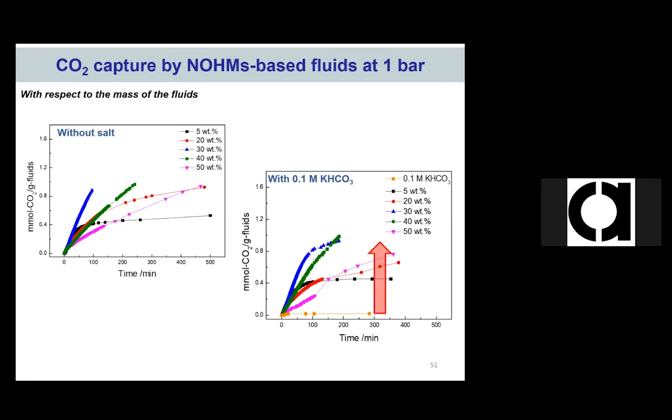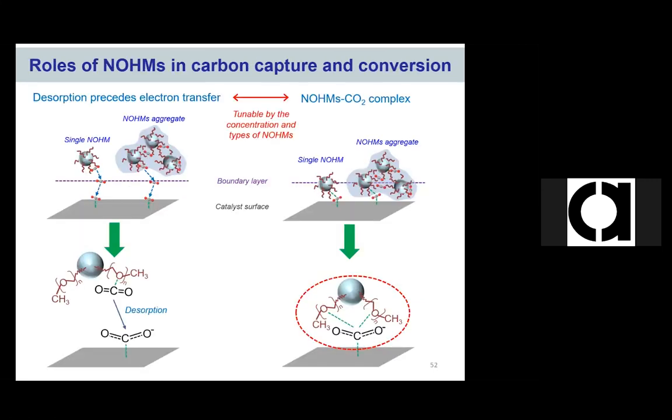In fact, the NOMs do two different things, not only boosting the CO2 concentration in an electrochemical cell, but also holding on to this CO2 just right on the surface of the catalyst, so that the CO2 is a little bit bent, and it becomes a little more reactive in a kind of unique way. So we were able to use NOMs almost like a co-catalyst, and we can change the product distribution.